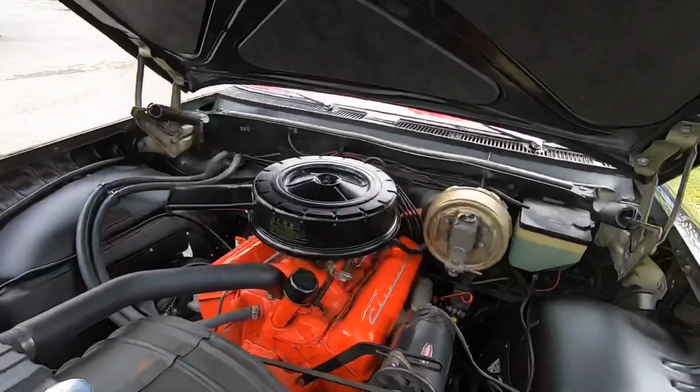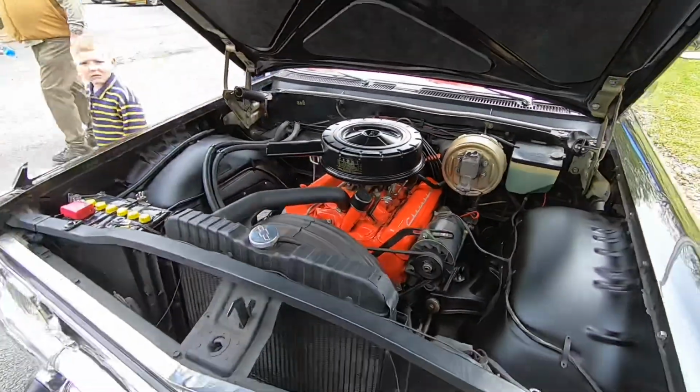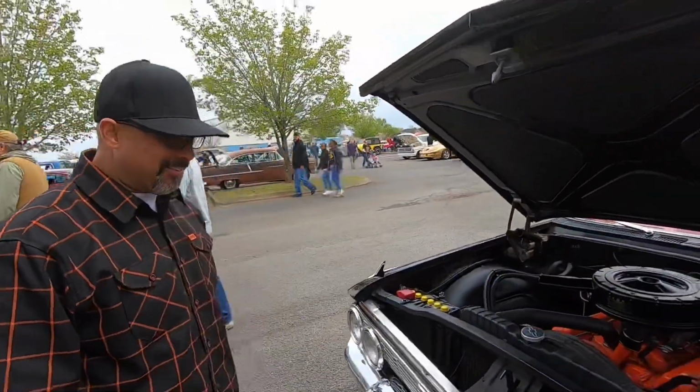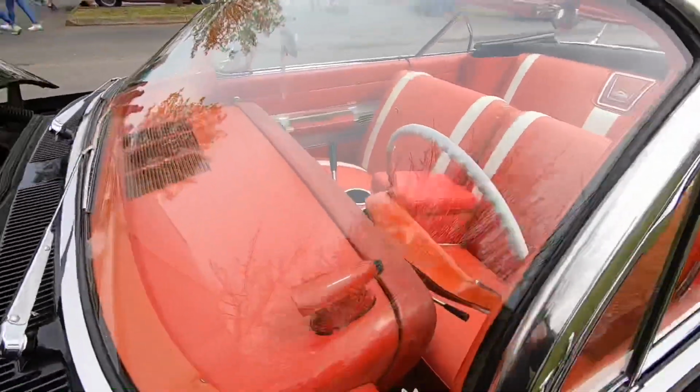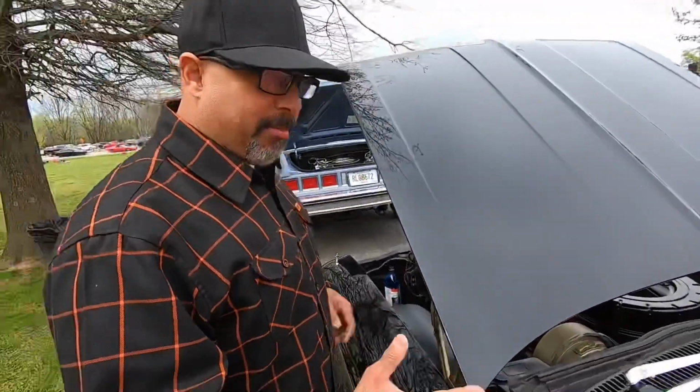Oh, it's clean. It needs to be detailed a little bit. Ah, it's perfect. Hey, you drive them, that's what matters. Yes, sir. Tell us about this little accessory right here. I know what it is, but I want you to tell. The electronic eye, and it's a dimmer switch.